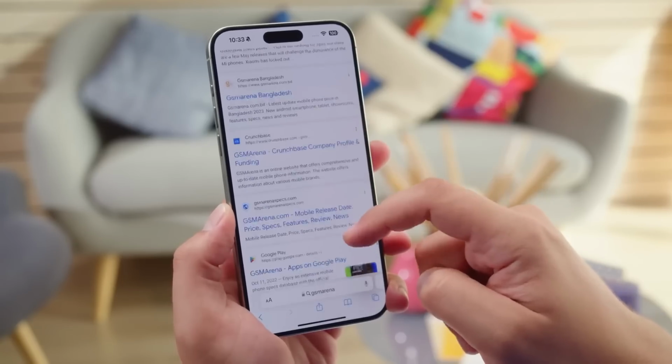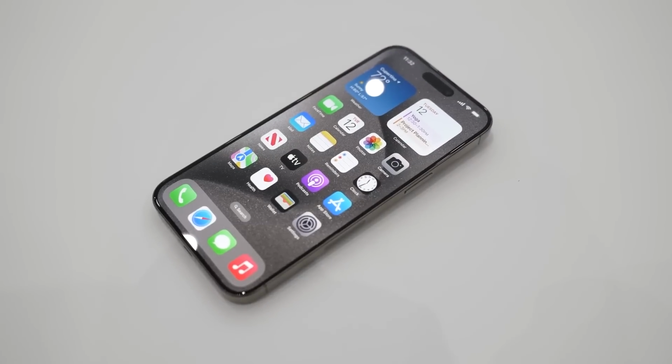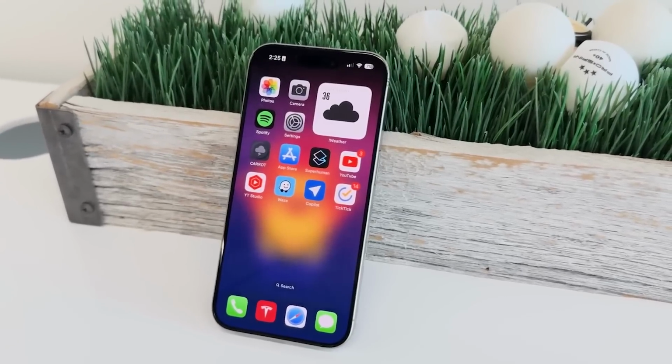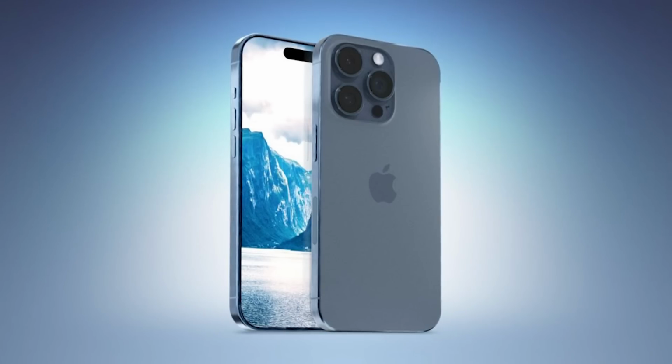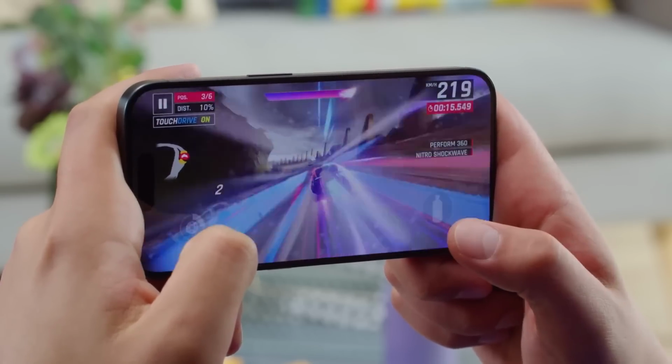Now, remember those super thin bezels we talked about earlier? Well, they're not just for show. By shrinking the bezels, Apple's managed to squeeze in a larger display without making the phone feel unwieldy. It's a win-win situation, more screen real estate for your content without turning your phone into a literal brick.